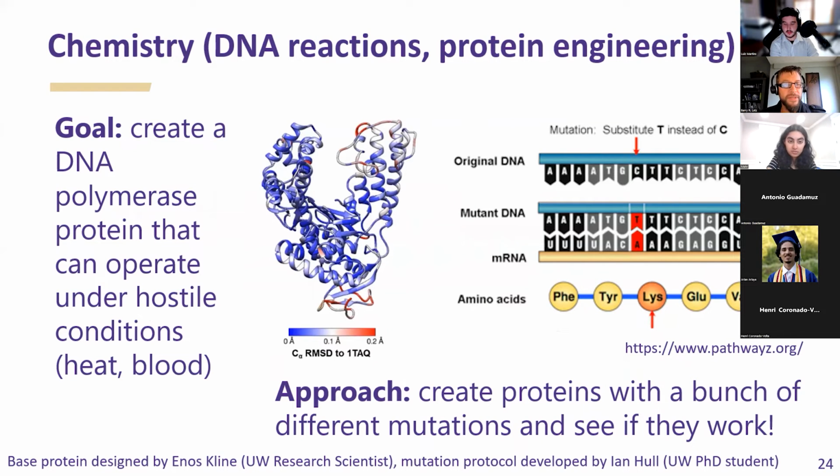So the goal of this work was to, first of all, create a new polymerase, but then try to change this polymerase so that it could work under harsh conditions. So it could work if it got too hot, or if it was in a nasty environment like blood, or even a harsh chemical environment. And the approach that we're taking, this is Ian Hull, a PhD student in the group, is to take this protein sequence, make mutations at a bunch of different locations in the protein, and then test to see whether it is able to function under these harsh conditions. So basically change it and see if it works.